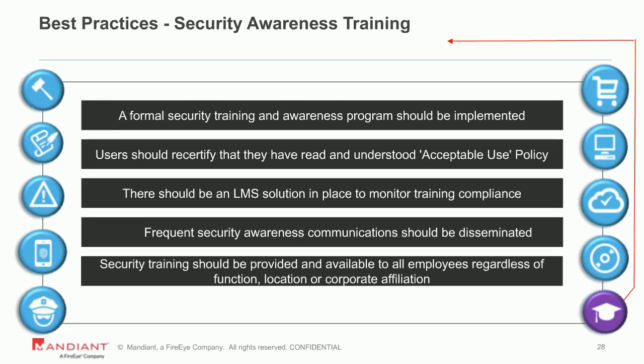Number 2, users should recertify that they have read and understood the acceptable use policy. The acceptable use policy is one of the most critical documents and policies that will actually go out in an organization because it provides accountability back to users and demands adherence to the actual acceptable usage policy.